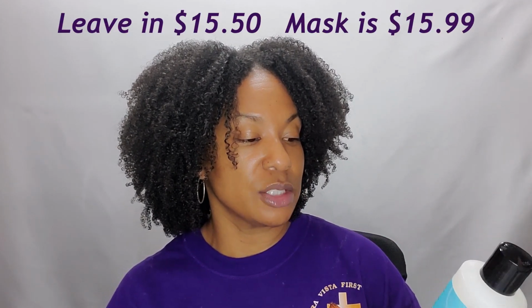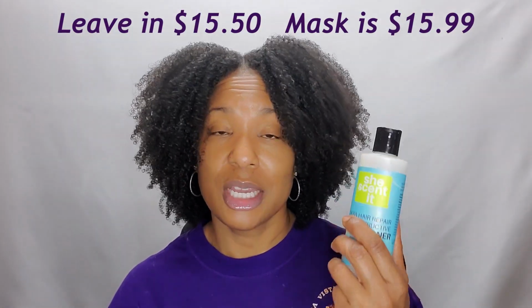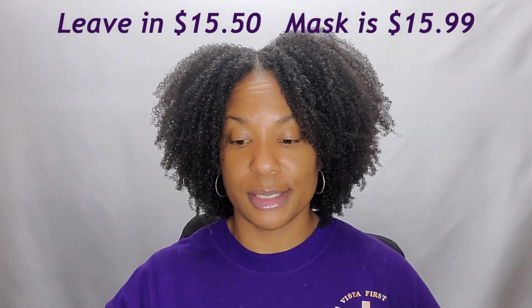And they say, we use organically grown okra along with a special blend of botanical extracts, protein, and ceramide-rich oils. And so if you've seen this and you stayed away from it because of the protein in it or that restructuring or strengthening word, oh my gosh, you would not believe how moisturizing this stuff is. And it is advertised for just curly and kinky hair. Very, very conditioning.